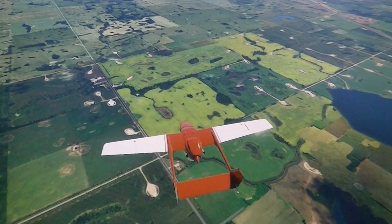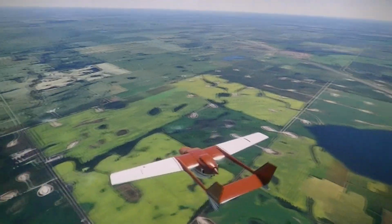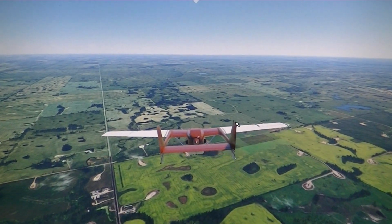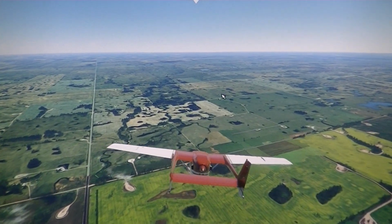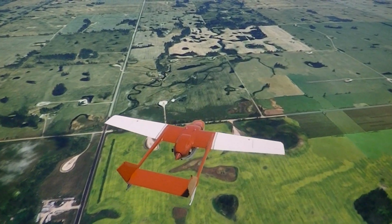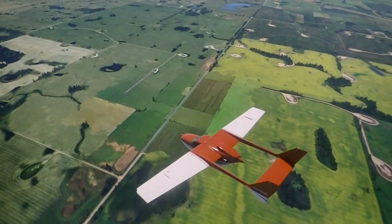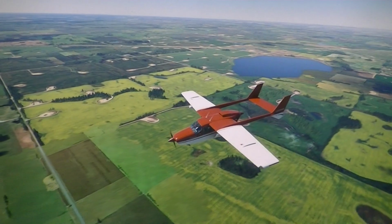That almost looks like it could be a golf course. Doesn't it? Yeah, very neat area. Are these all little streams? Yeah, I'd say that's probably a golf course or something like that, eh?